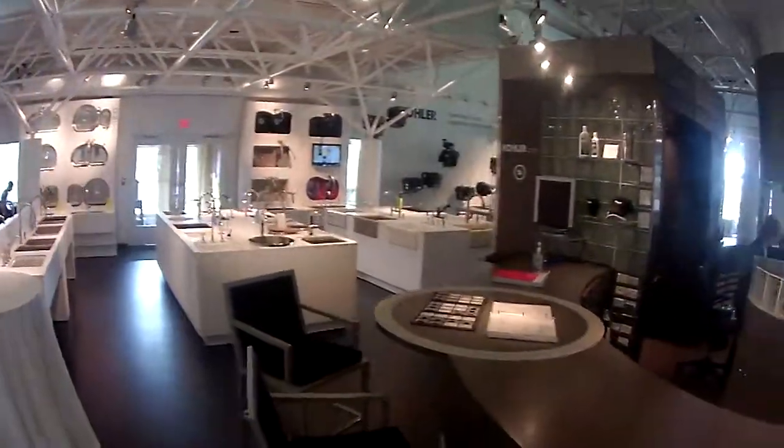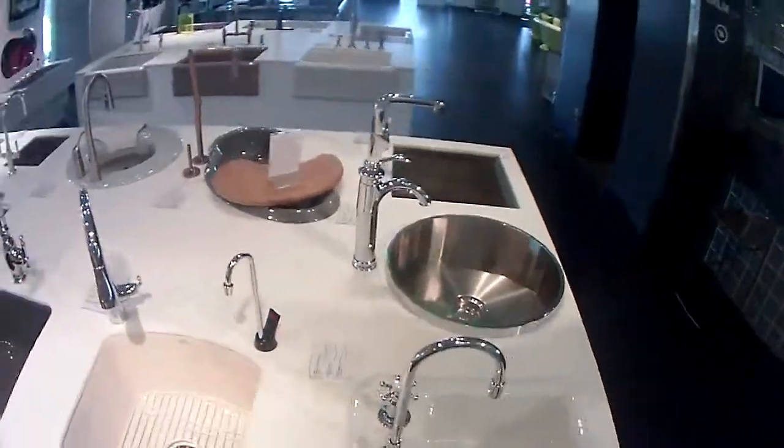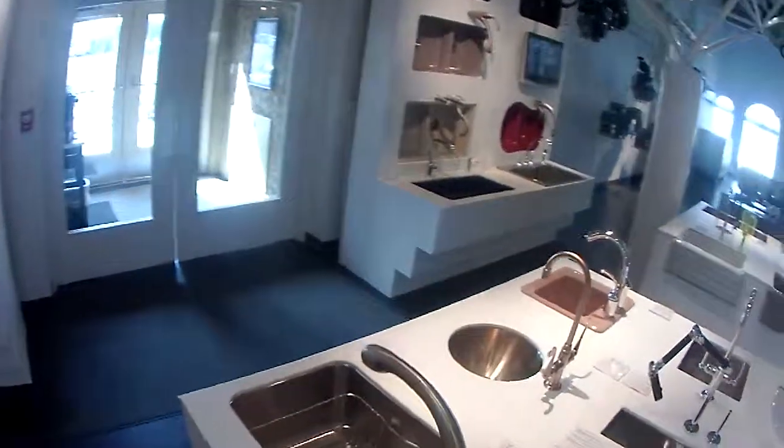All right, so I'm at the Kohler Design Center, and I'm here to look for a kitchen sink. This is, of course, the same challenge that I have with all the challenges with this house, is that the size is awfully small.